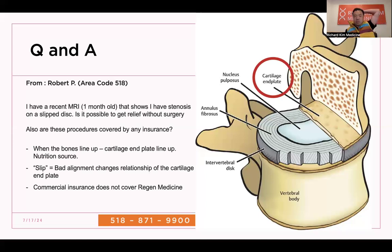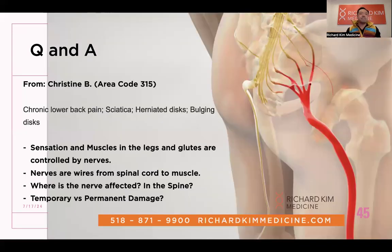To answer your other question, commercial insurance does not cover any regenerative medicine therapies.